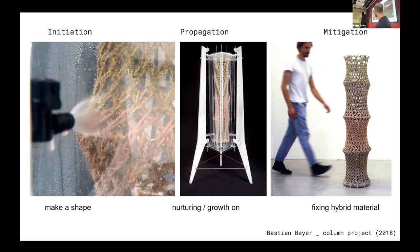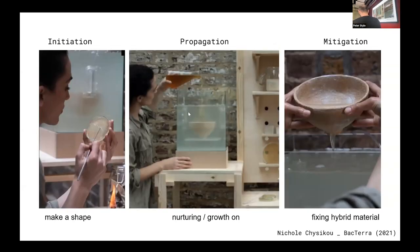The next example is Nicole Shizuku. She grew bacteria on one side and made a pottery on the other side. She takes the bowl and incubates it in a specific bioreactor, like a liquid bioreactor. She produces a biocalcification effect with bacteria. It's a long story. The interesting point is that the pottery is self-fired, which means it's glass and it's fixed. So the object is already strong without use of energy. She takes out the pieces and it's done.